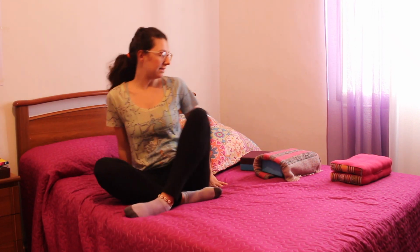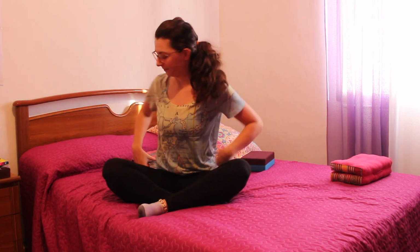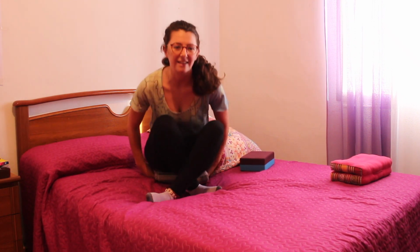Let's get started. Okay, so a couple of options to start today. We can sit with our legs over the edge of the bed. We could sit up with our back against the headboard. I'm going to go ahead and sit cross-legged because I like to sit this way, and I'm going to use a block and a blanket to lift myself up a bit, because my hips tend to kind of sink down into the bed, and this creates some tension in my hips.